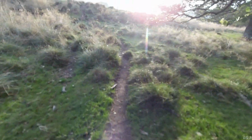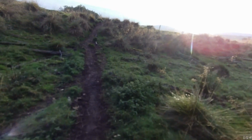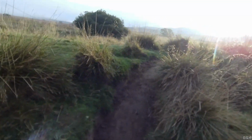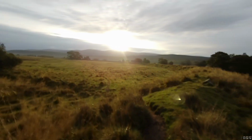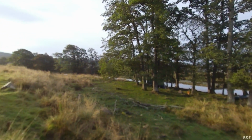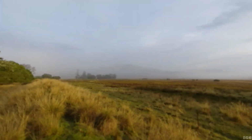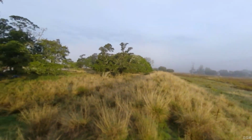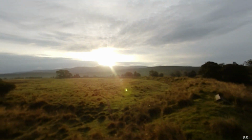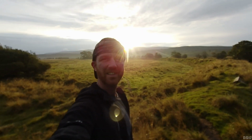Look at this, the sun's just coming through. Bit of sunshine. Let's have this. Good morning, world. Still a bit misty over there. What a good day to be alive and canoeing the River Spey. What a morning.